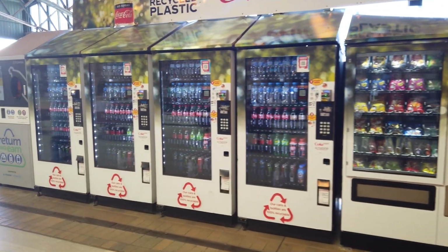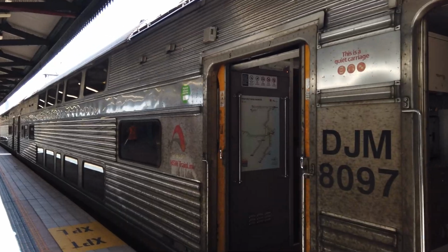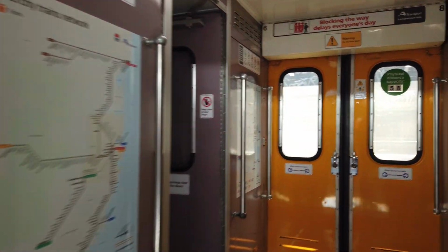Now that's enough of me talking, so sit back and enjoy the interior of these old V-set trains and enjoy the highlights of the trip through to Katoomba in the Blue Mountains.